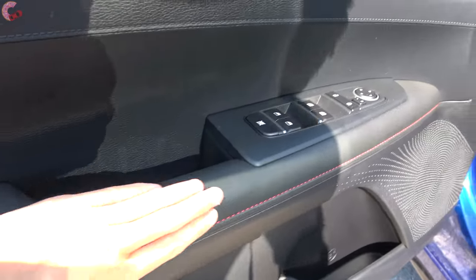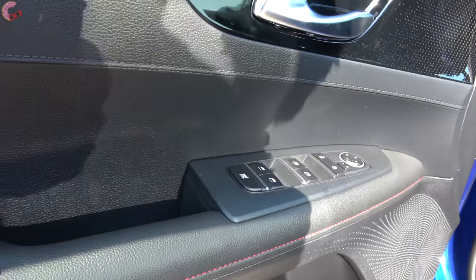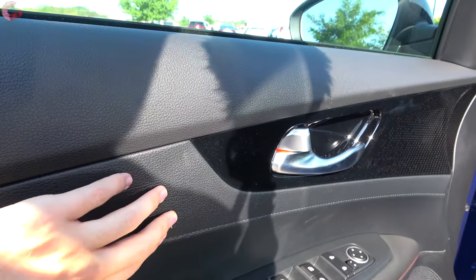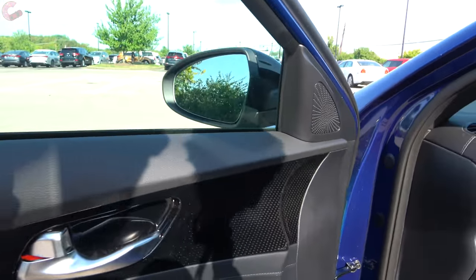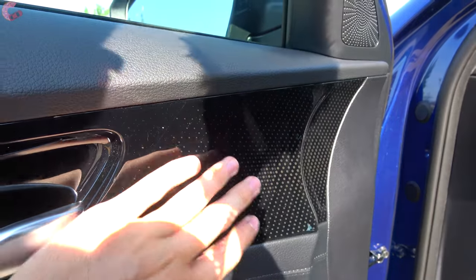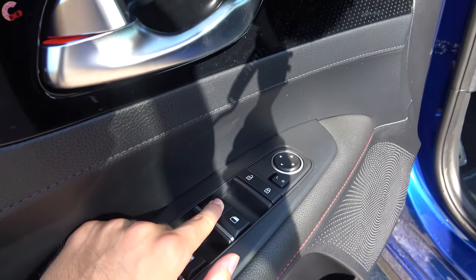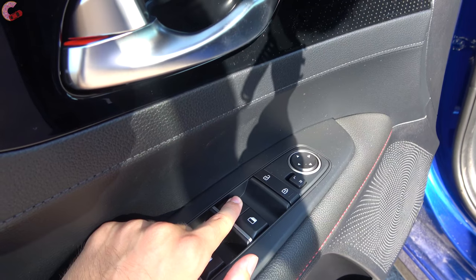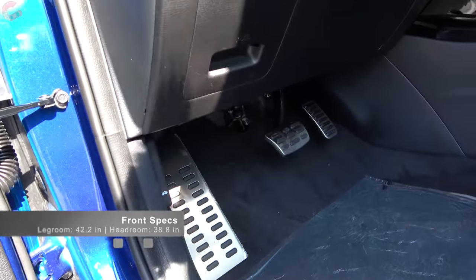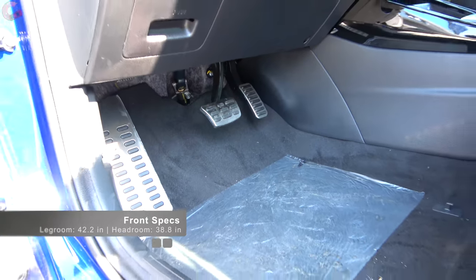So you will find a leatherette across the entire armrest portion with real stitching and color contrast. This top part above this here is also soft touch, as is the top. And then we do have a kind of faux carbon fiber type design through here. And then as far as your windows, it is one touch automatic for the driver window only. You of course also have very nice looking aluminum pedals.